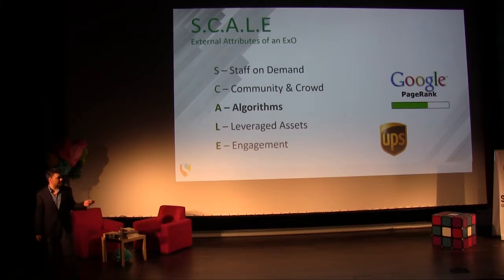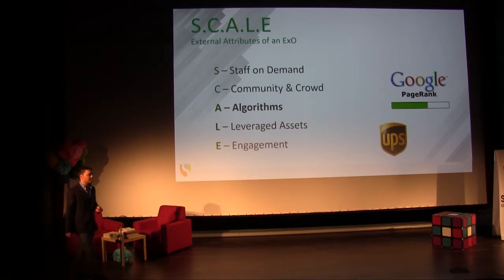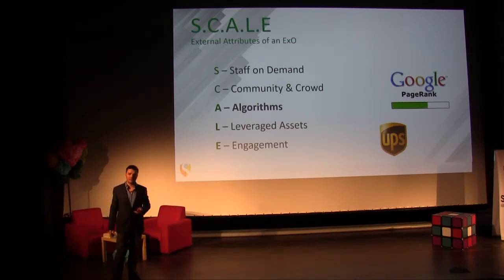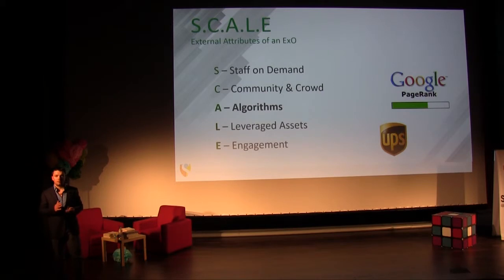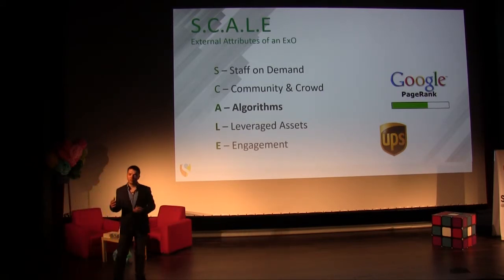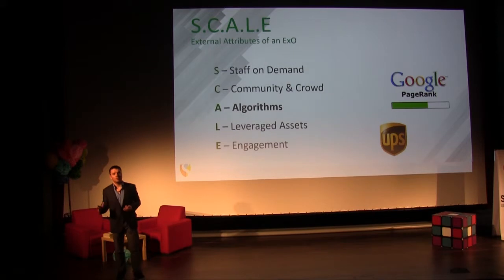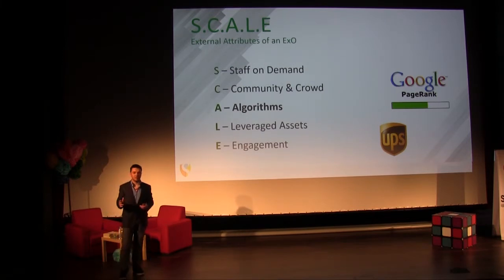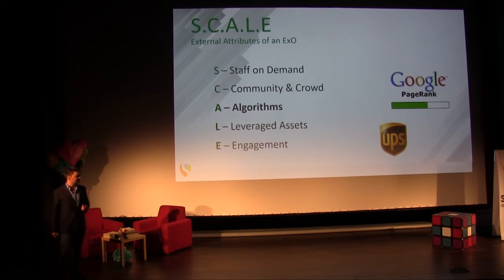So good examples, of course, Google with their PageRank algorithm. Obviously, that's how they started their business. Nowadays, they're in many, many businesses. UPS is a very interesting example. In 2013, they ran an optimization on their routing algorithm of delivery trucks. And by this optimization of the routing of the trucks, they saved $2.5 billion. That's like 1/20th of Bulgaria's GDP. Actually, more. Oh, sorry, I'm not good at calculations.